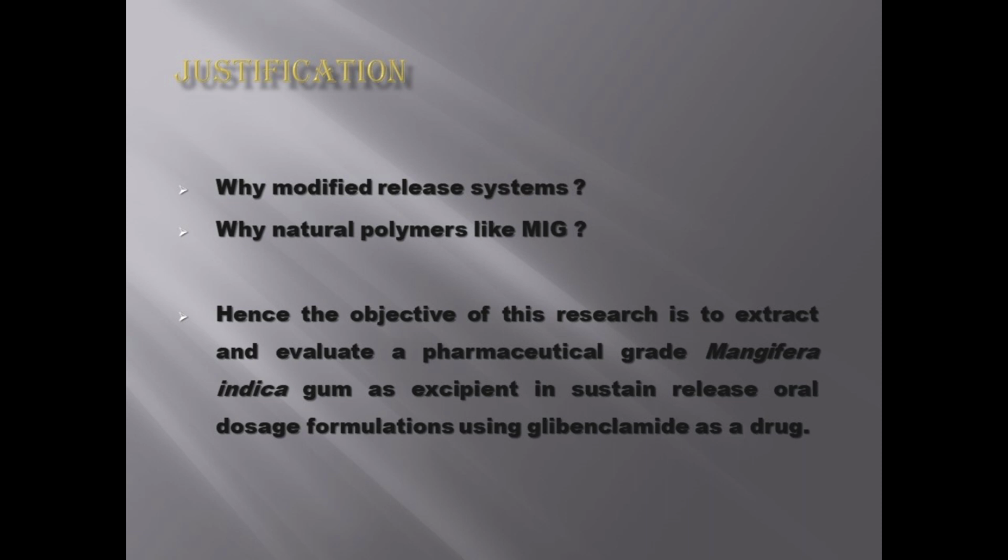But in this case, it will be just for a short period of time. Besides, it will require frequent administration to maintain the level within the therapeutic range, and that may eventually lead to peaks and troughs in the plasma concentration curve with increased drug toxicity and reduced compliance. Therefore, modified release systems give us a solution to those problems. They ensure that the drug is released over a prolonged period of time at a specific site of action in a desired concentration within the therapeutic range.